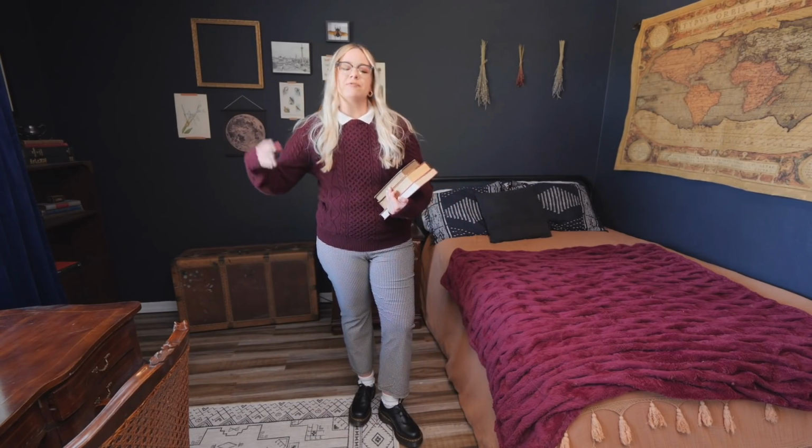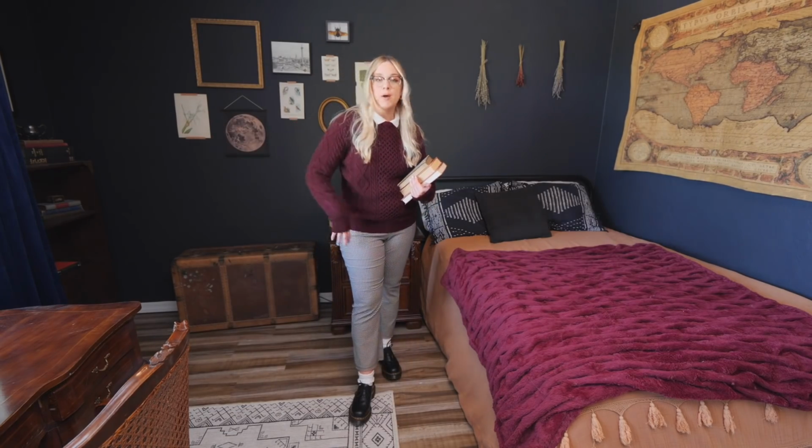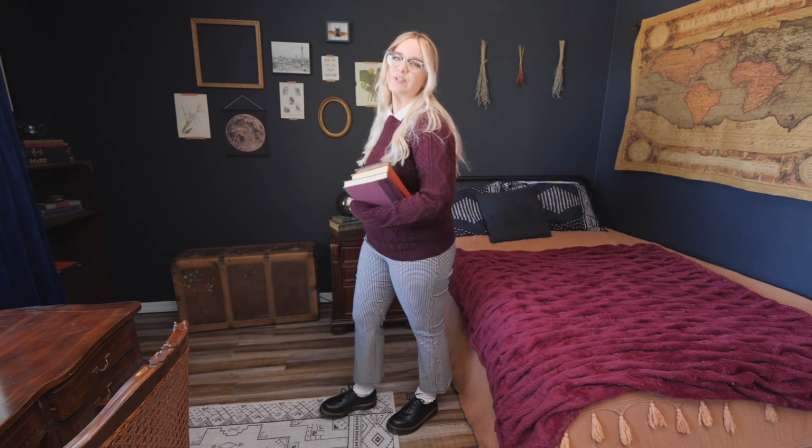You know, there's definitely ways to play around with it and make it your own, and you don't have to adhere to any specific style. You can wear whatever you want at whatever size you are. There's no trend or aesthetic or style that is specifically reserved for any body type either. So keep that in mind.